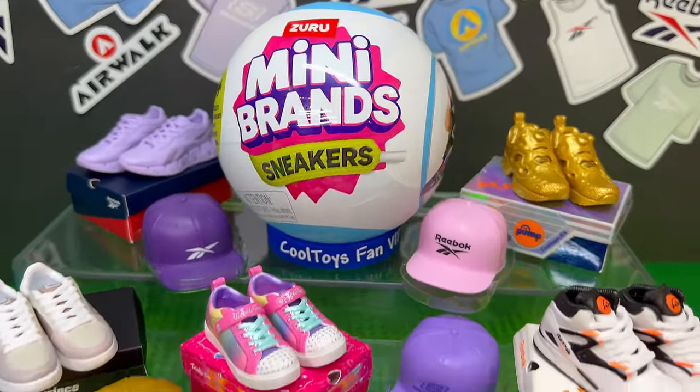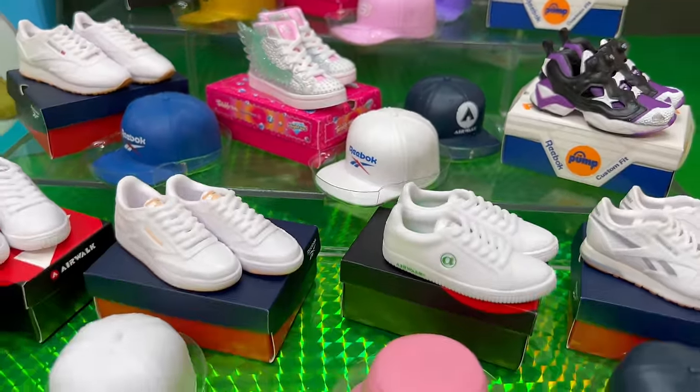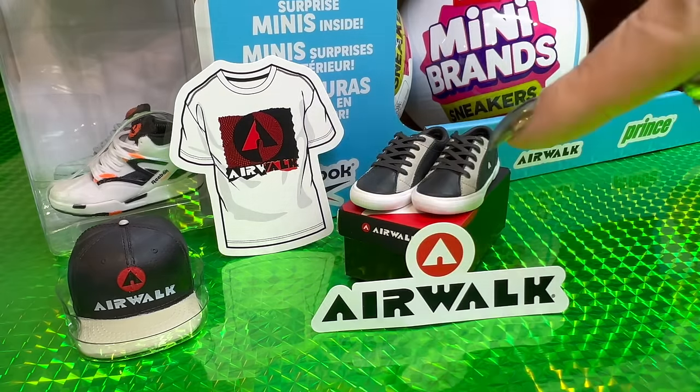So far, we've opened 12 surprise balls. And these are all of the sneakers and hats that we've gotten. The 13th ball was opened for a TikTok. And this is what we got.